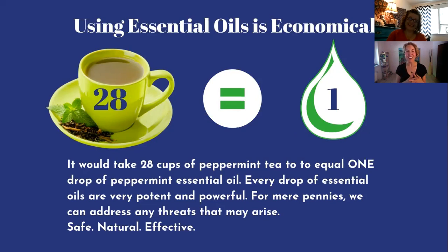So I love my oils. They last forever. Honestly, the oils we're going to go through, they're going to last you a long time.